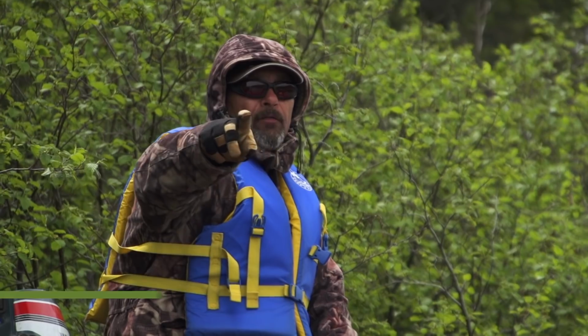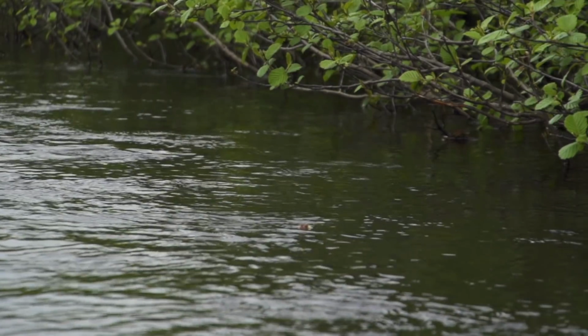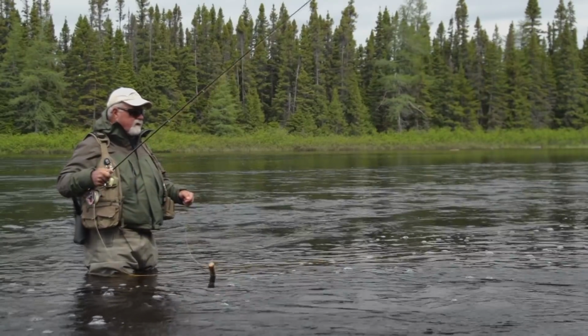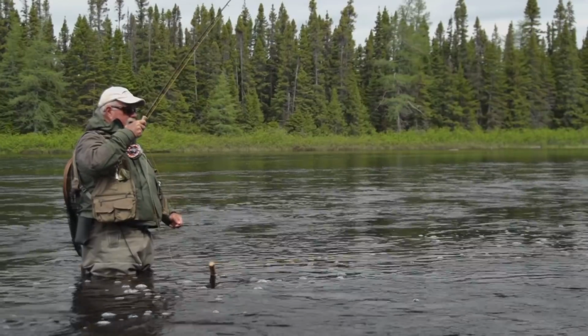Okay, Bill, down beyond that tree there's one coming up there every now and then. So he's most likely lying around that tree. Okay. So good chance you could catch that one. Okay, thank you. Oh, I see him. I seen him. Right in there. Yep. Come on up. Hey, got him. There you go, Bill. Got him. That's a good one.